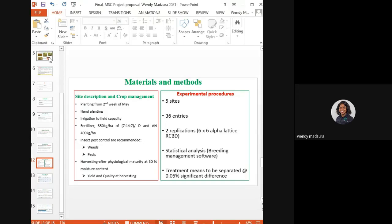And then we're going to harvest at physiological maturity, which is at around 30% moisture. Then the experimental procedure. This experiment is going to be carried out on 5 sites, and it's going to have 36 entries and 2 replications to give a 6x6 alpha lattice RCBD design.